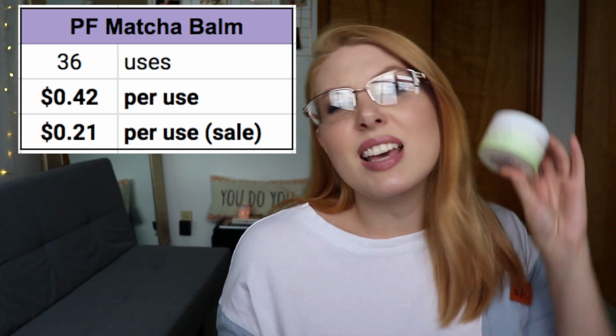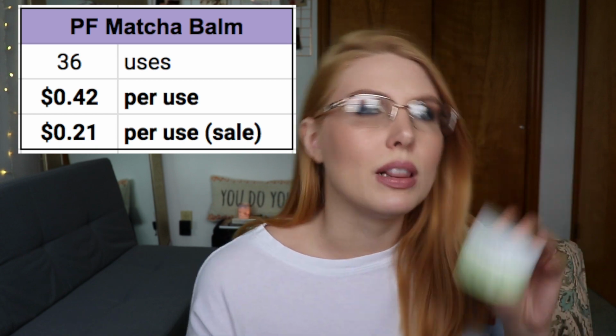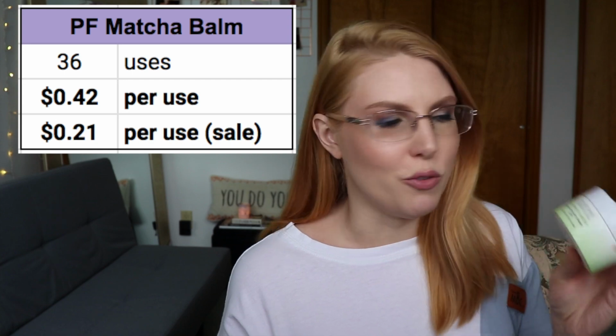So that was kind of exciting to find something that I was comfortable enough using to remove my entire face, because sometimes you don't want to go through with the micellar water and then do a separate balm cleanse and then do a third cleanse. Sometimes you just want it to be a little bit more streamlined before you go to bed.